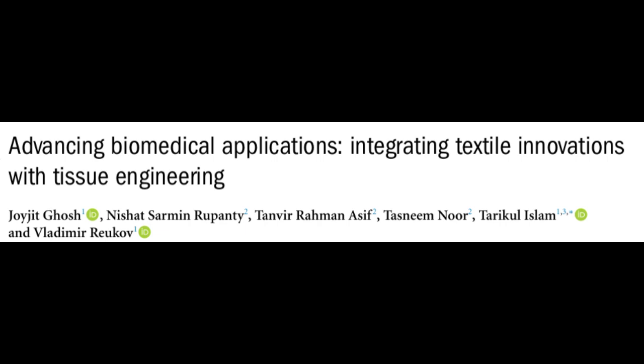Okay, imagine this. A piece of fabric, maybe something you'd use as a bandage or even wear. Pretty ordinary, right? Now, what if that wasn't just fabric, but a sophisticated structure designed to heal you from the inside out? What if it could literally become a building block for regenerating damaged tissue in your body?